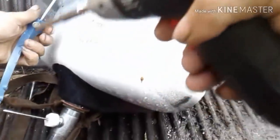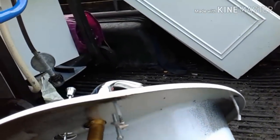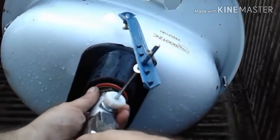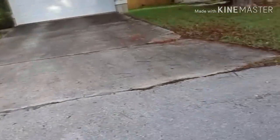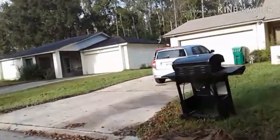Sink. Let me go ahead and disconnect that faucet off of there since it's just hanging. Oh, I want that spout because it's brass. All right, you guys don't want to watch this. I got it all. Well, most of it, if I don't keep dropping it. All right. Let's keep moving. Oh, I got some more. Another barbecue grill.